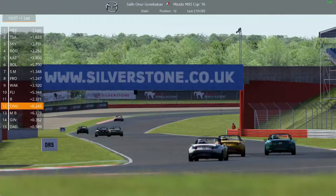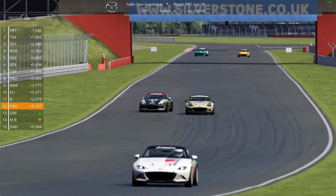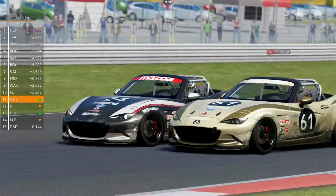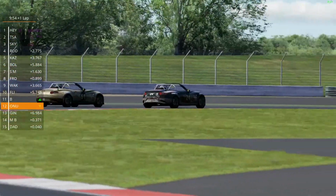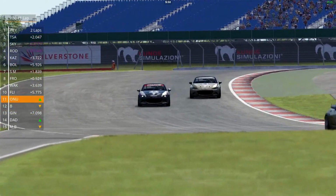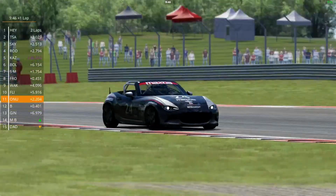Fantastic battle coming down the hanger straight here. Let's see if the overtake can be made, and it is. Interesting driving, and he's done the switch. Mikey B getting pushed out wide around Stoke. Can he keep it going? It looks like it might be Sally's spot up into 11th place. I'm sure we're very happy with that overtake. That was a fantastic one.